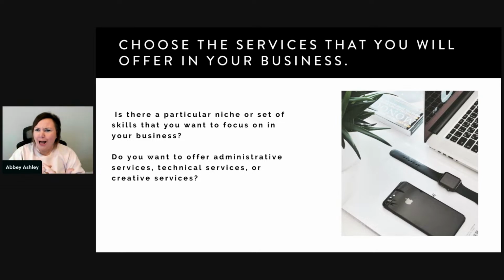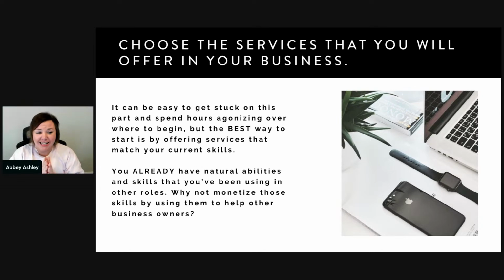And of course there's overlap, right? Like for Pinterest, for example, you need to be able to create a beautiful graphic and know the metrics behind what's operating well. But I'd love to know if you guys would find yourself to be a little bit more administrative, technical, or creative, because that's going to help you in choosing your services. Okay. All right, we're going to keep going because we have a lot of things to cover.